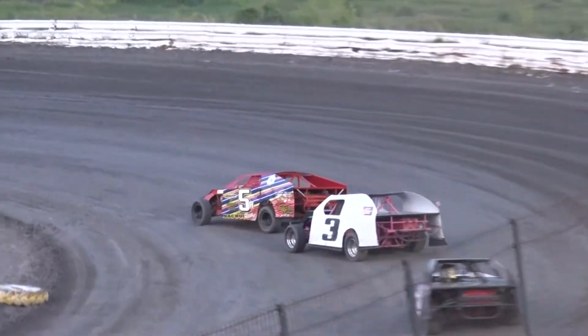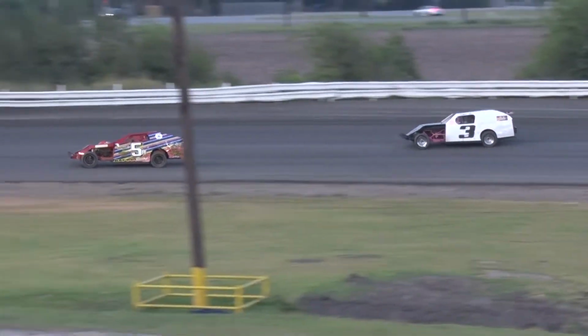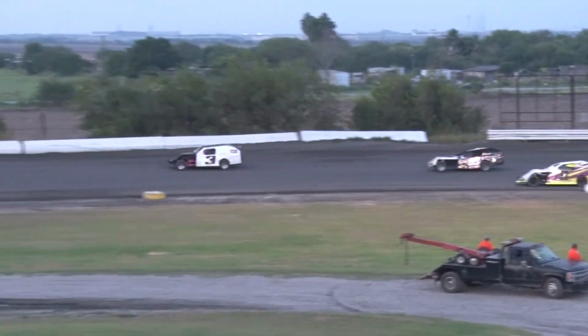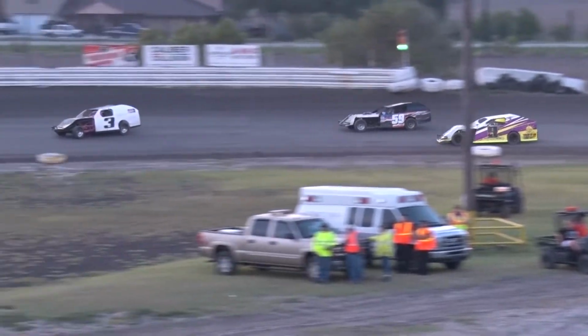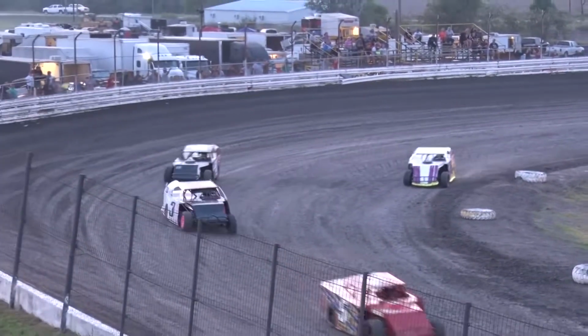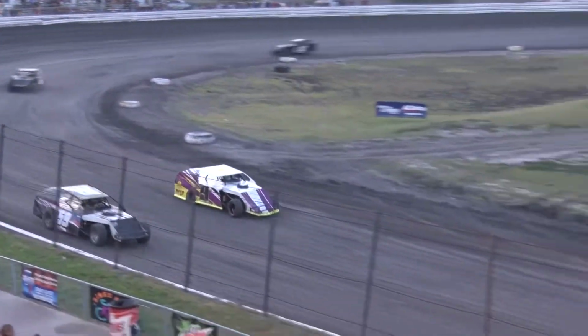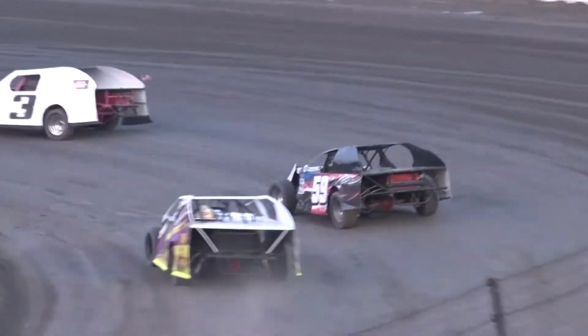He's your point leader in Emon competition, 10 points over James Lee in the 563. Everybody shuffling through turns one and two. Here comes Roy Walker to get around Brianna Weechi. Walker sitting fourth in the point standings right now, only 25 points out of the top spot. Emon competition has been stiff here at South Texas Speedway in 2018.